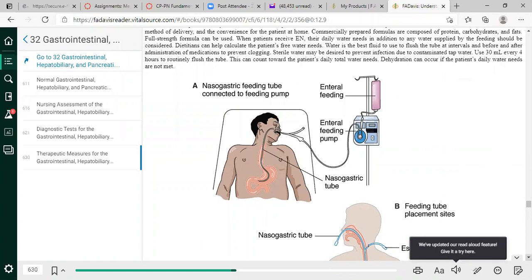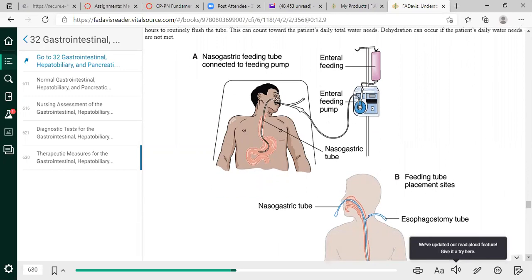And you know, whenever these feeding tubes are going, your patient should never lie flat in the bed. The patient's head should be elevated. And typically the patient shouldn't be lying flat at all until an hour after the tube feeding has been stopped. And that's to prevent aspiration.